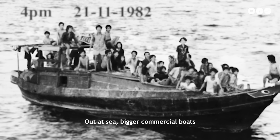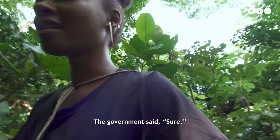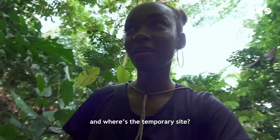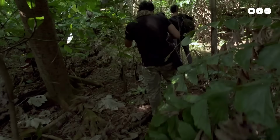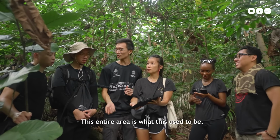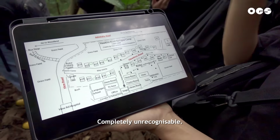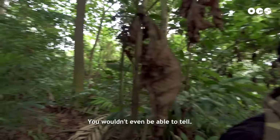Out at sea, bigger commercial boats brought them to shore. The government said, sure, we have to set up a temporary site. And where's the temporary site? Here. Right. This entire area is what this used to be. Completely unrecognizable. If you look around, you just see massive trees and everything. You won't even be able to tell.